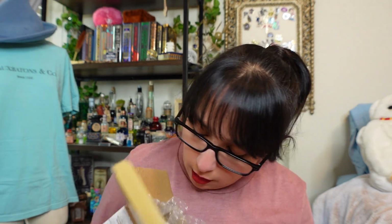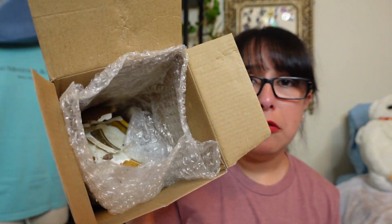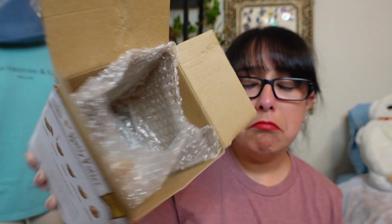And this is great. I'm just gonna open it up because I wanna see it in person, and I'm sure many of y'all would like to see that as well. So let's see if I can get this out without damaging anything. Oh no. It's broken. That's so sad.